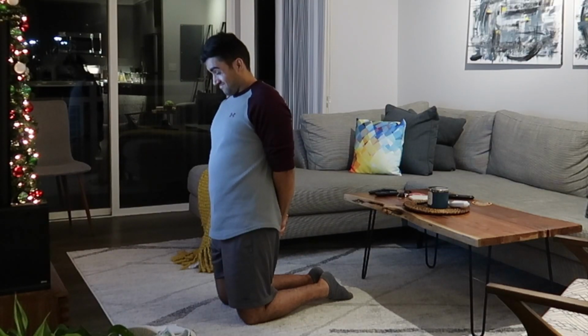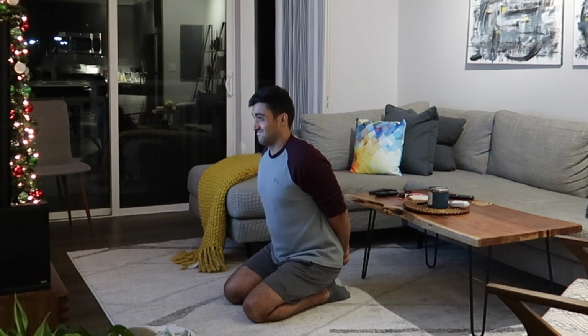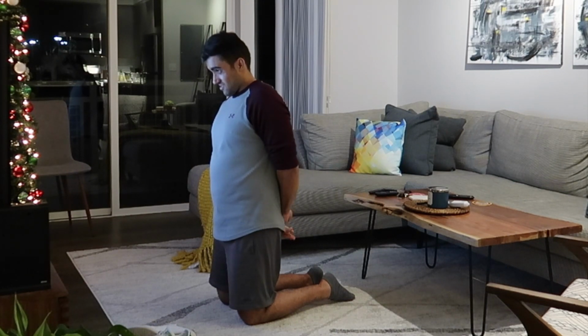I really struggled with this exercise simply because I could not sit back. My ankles were in a lot of pain when I would do that, and it showed that I had very limited flexibility in my ankles, which was something that I wanted to improve throughout the 30 days.